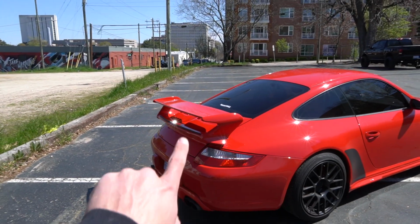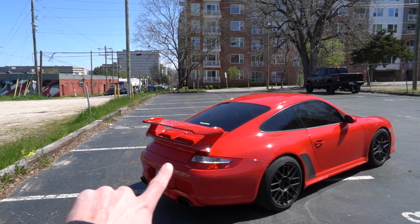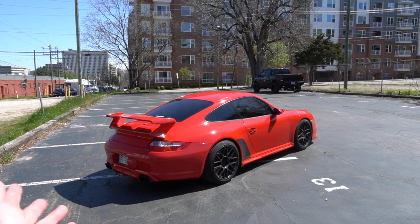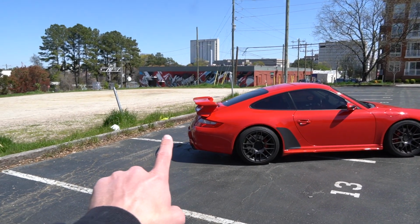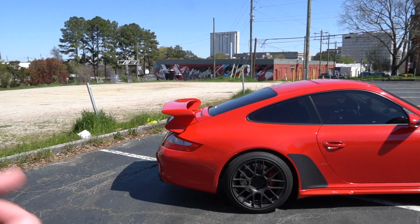I blame Ben. Ben's not Mercedes on Instagram and Twitter. He has a 911, a 997.1, which is this car before the facelift, but his has the taco wing as well, which I fell in love with.